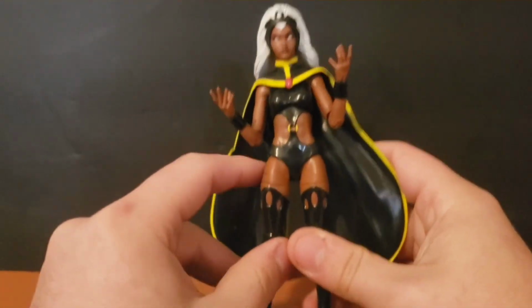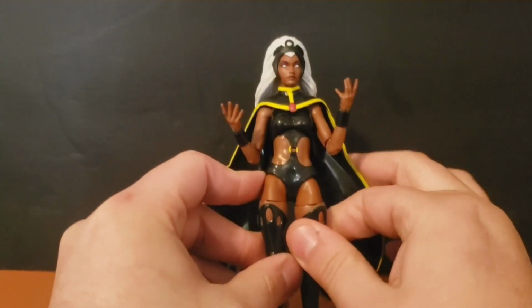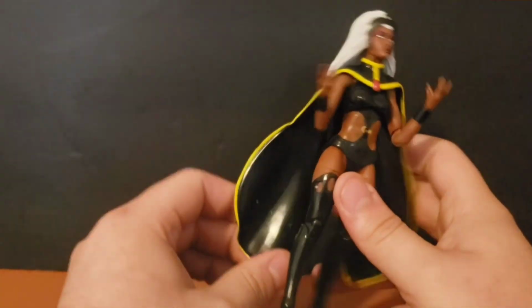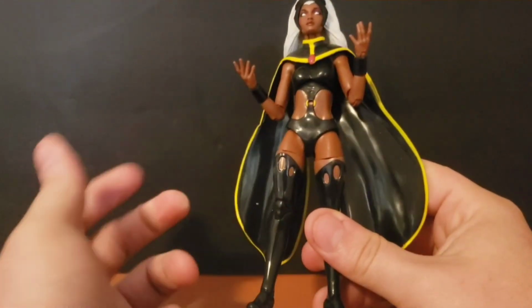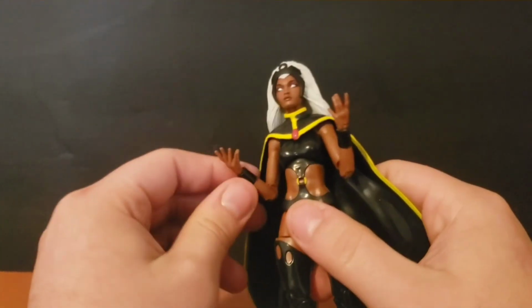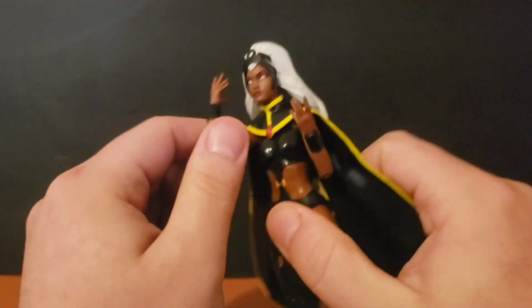This has always been my favorite Storm costume. I like the 70s X-Men a lot better than the 90s X-Men, for example. So I have a big soft spot for the 70s X-Men. And Storm, she was beautifully done for a female figure. I mean, she has the female figure articulation like normal, but her elbows can bend in a lot further than normal. But she has that ugly joint, but it's okay.